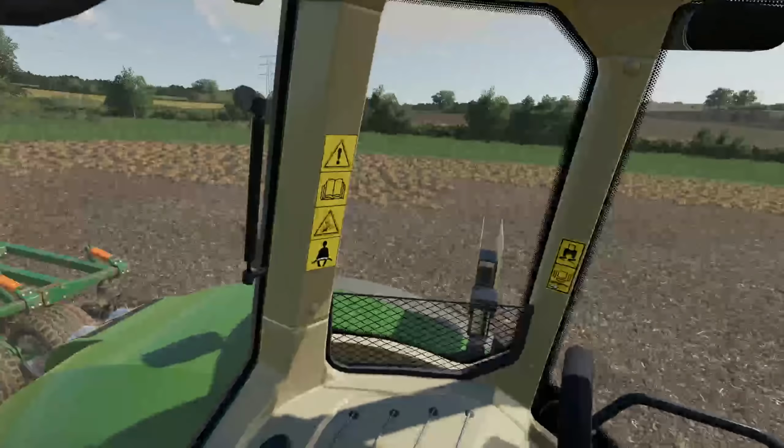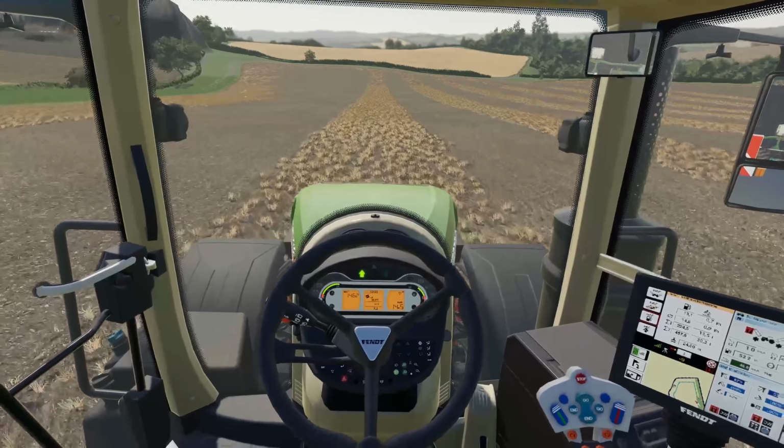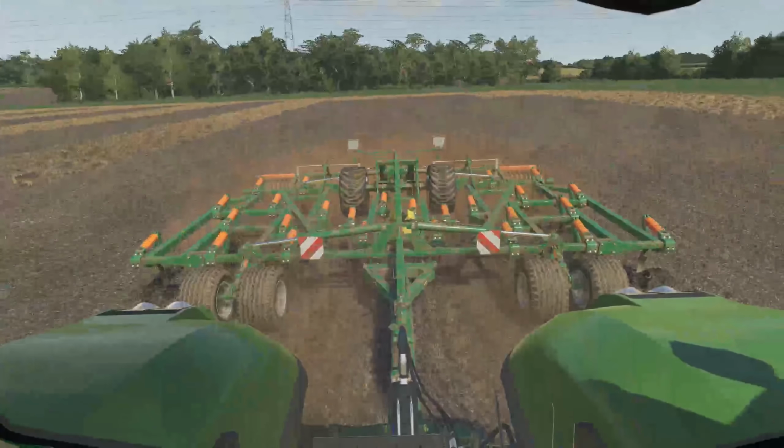Perfect stuff. So we've got 2 headlands to do pretty much all the way through as well. Shouldn't take us too long there, and it's just nice and easy. Makes it a little bit easier to turn around and loop back in, even though we are doing alternate roads. Just makes it a little bit more efficient really.